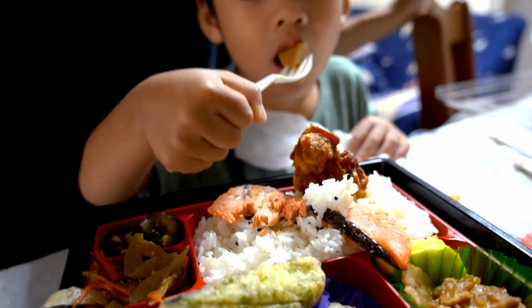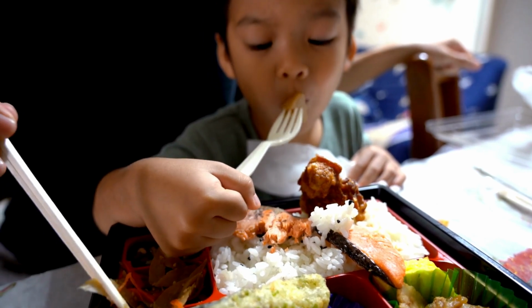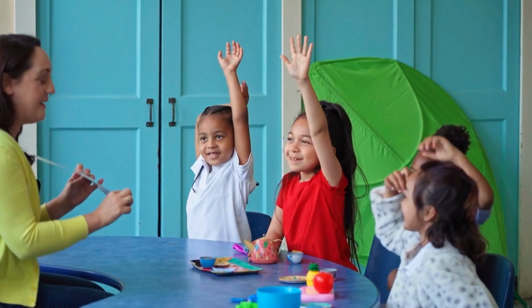Proper nutrition plays a critical role in a child's cognitive function and development. Ensuring a diet rich in essential nutrients supports brain health, enhancing cognitive abilities, memory, focus, and overall mental well-being. Essential nutrients for brain health.